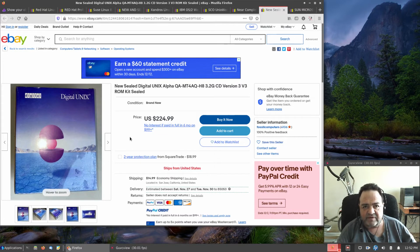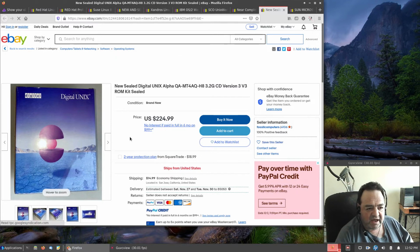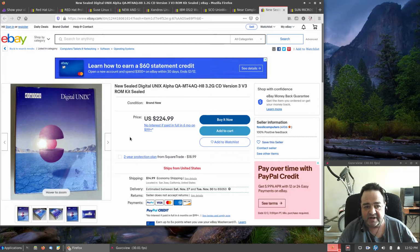If you go hunting for Alpha workstation server hardware today, you're looking at a minimum of $1,500, $2,000 easy for one that's in a restorable shape. So very expensive to start collecting this stuff. You can see this is actually a very low price tag on this version of Digital Unix. I've seen them easily go for $500 and sometimes a little more.